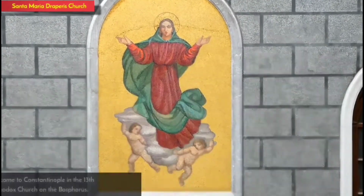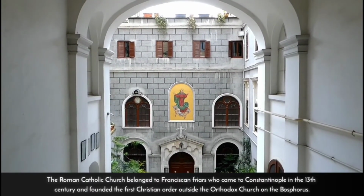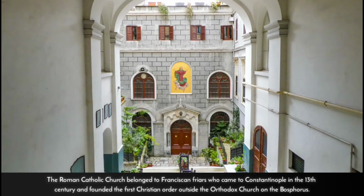This Roman Catholic church belonged to Franciscan friars who came to Constantinople in the 13th century and founded the first Christian order outside the Orthodox Church on the Bosphorus.